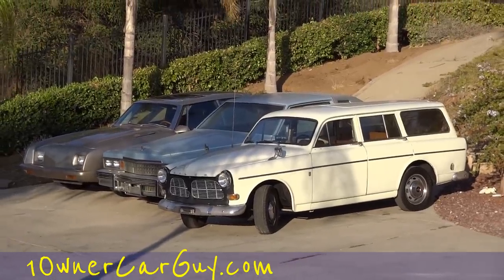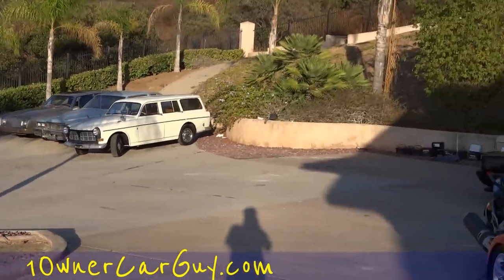Oh, man, there's some unique cars around here. I mean, that's all there is to say about it.